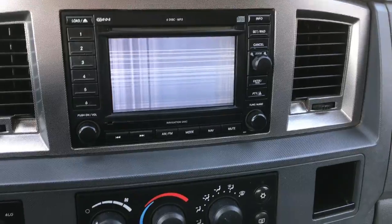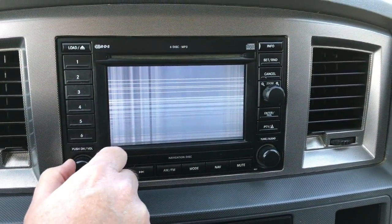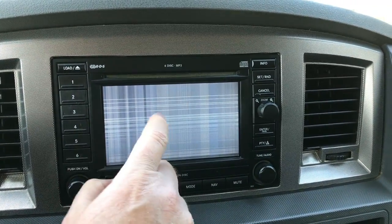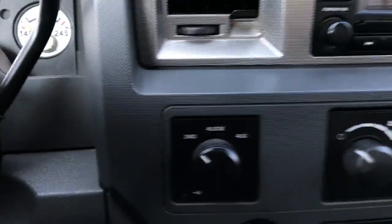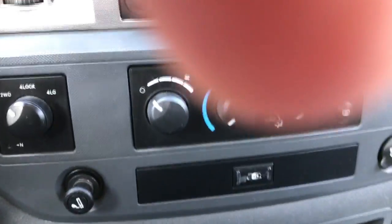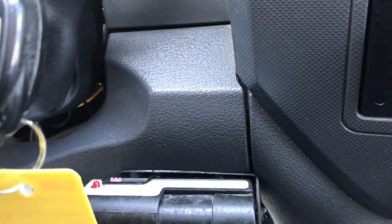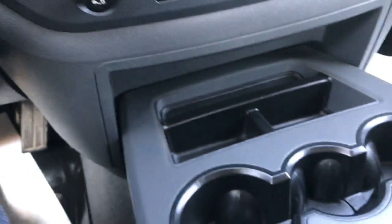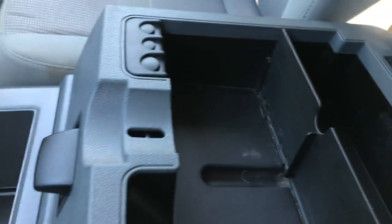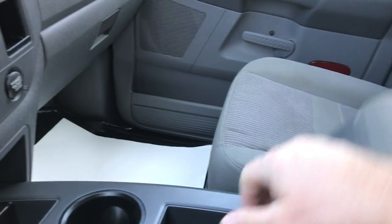And you get over here with the control center. This is not working properly. I mean, the radio does work, as you can hear, but the display is not working properly on this. Now here is your selector for your 4-wheel drive, 2-wheel drive, your heating, cooling section here. There's your adjustment for your brake. But it's got a nice 3-cup holder, plenty of storage area with this truck. And this entire thing will lift up for additional storage.